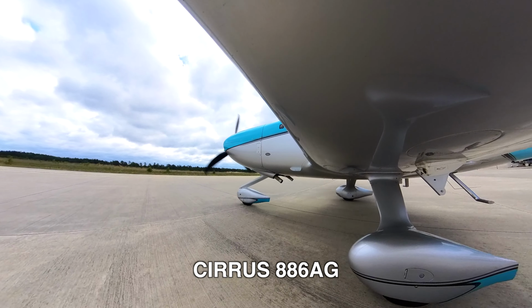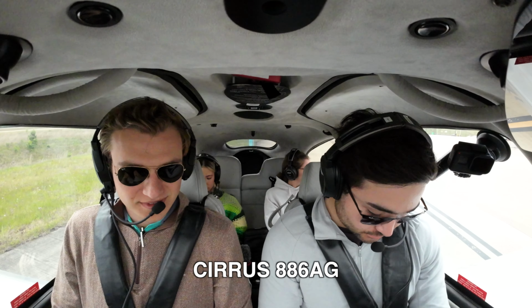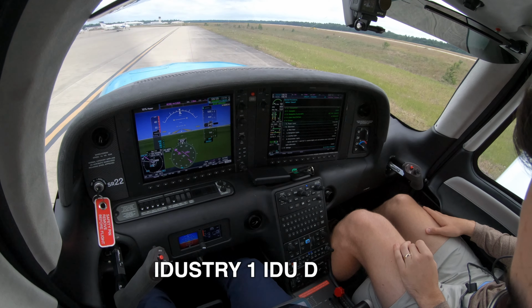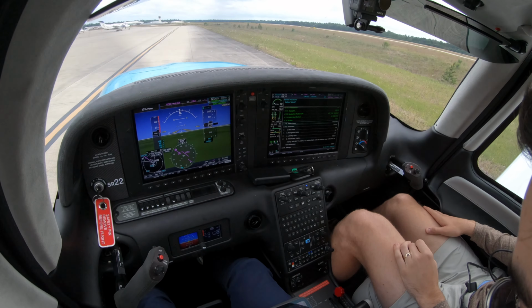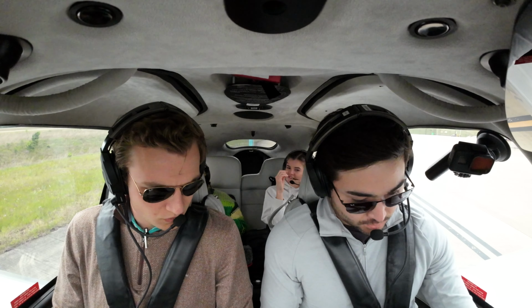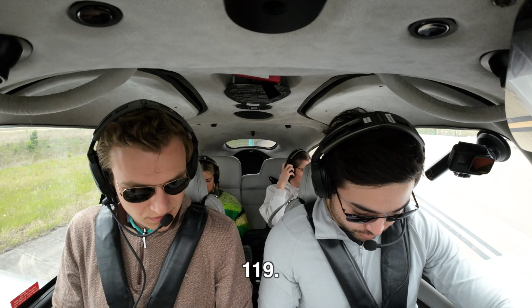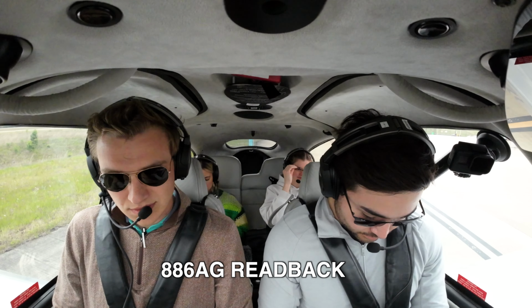Morning, Cirrus 886 Alpha Golf at Galaxy with Yankee for IFR clearance and taxi. Cirrus 886 Alpha Golf, cleared to Austin Alpha Uniform Airport, Industry 1, Industry, direct, 2000, 6000, 10 minutes after departure. Departure frequency 119.7, squawk 4626. Cleared to Austin-Bergstrom, Industry 1, Industry, direct, 2000, 6000, and 10, 119.7, 4626, 886 Alpha Golf. 886 Alpha Golf, read back correct.